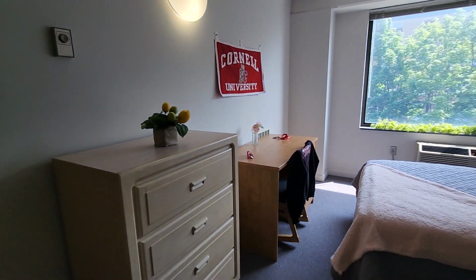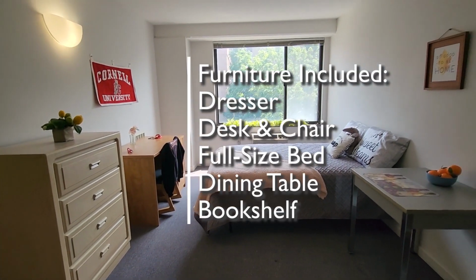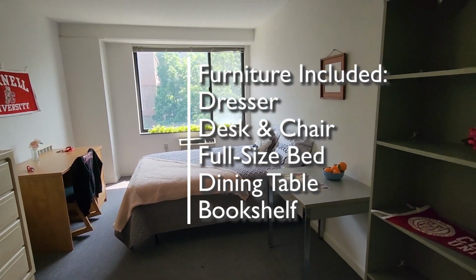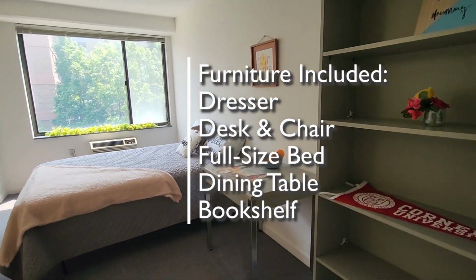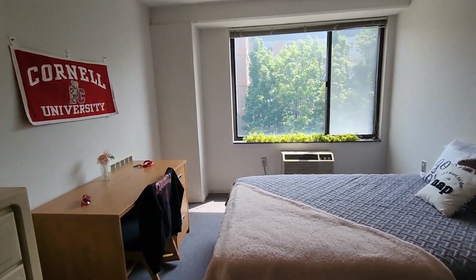The furnishings in the apartments will always be the dresser, desk and chair, full-size bed, a dining table, there's a bookshelf. Let's go on over towards the window.